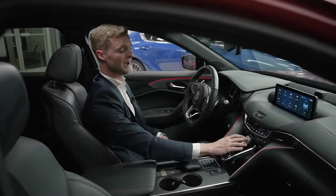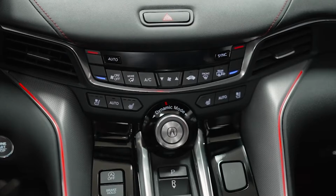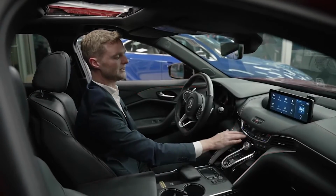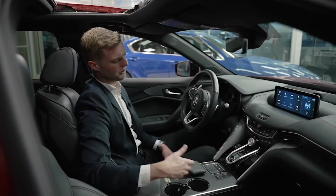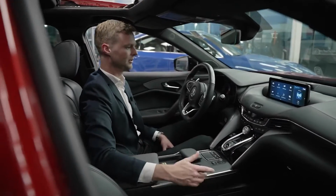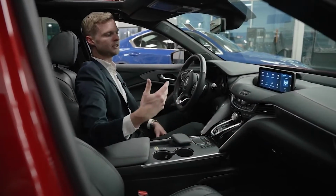Then we have this massive button for our dynamic driving modes. So same thing, Eco, Normal, and Sport. We have some heated seats and some climate control above that. From what I can tell, there is no CD player, which obviously is not a big deal, but the materials in the cabin, for the most part, are a nice quality.